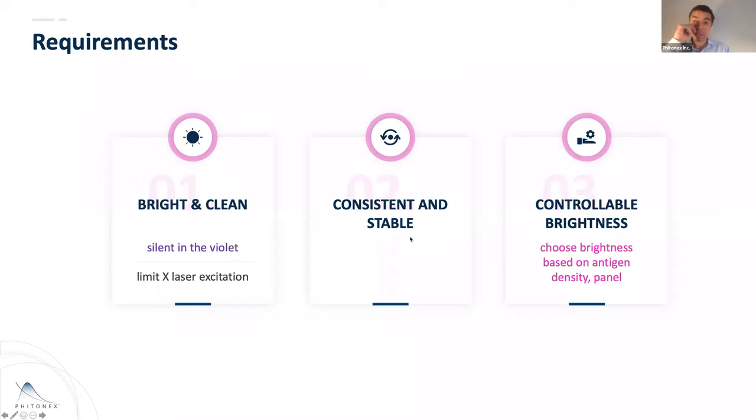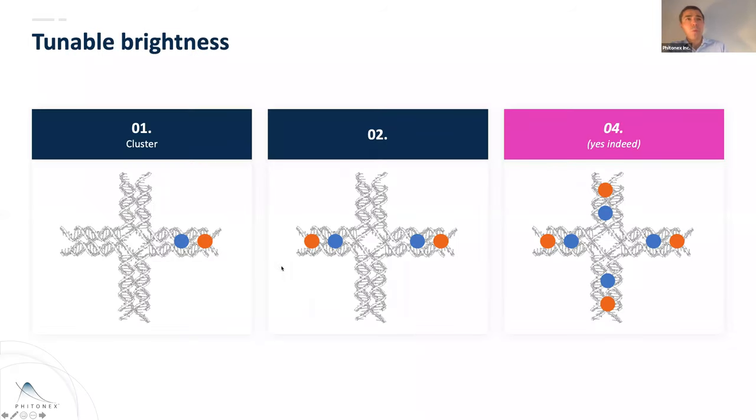The final part of this is controllable brightness, right? And this is a new to world capability, but thinking around how could you choose brightness based on antigen density? And so the way we've done this, everything I've shown has been a two cluster label. We've actually been able to go from one to two clusters, and then some recent data I'll show you, we've been able to actually tune all the way up to four clusters. And a cluster, for what it's worth, is the arm of this cruciform structure.